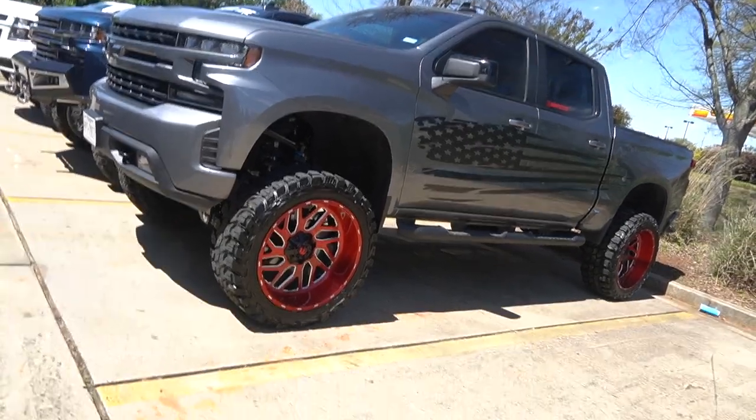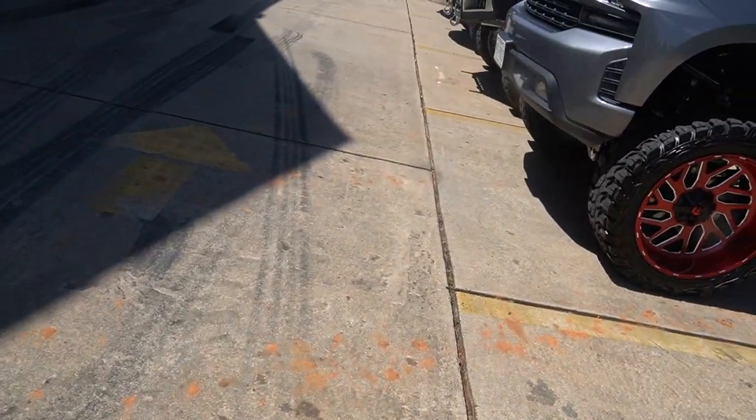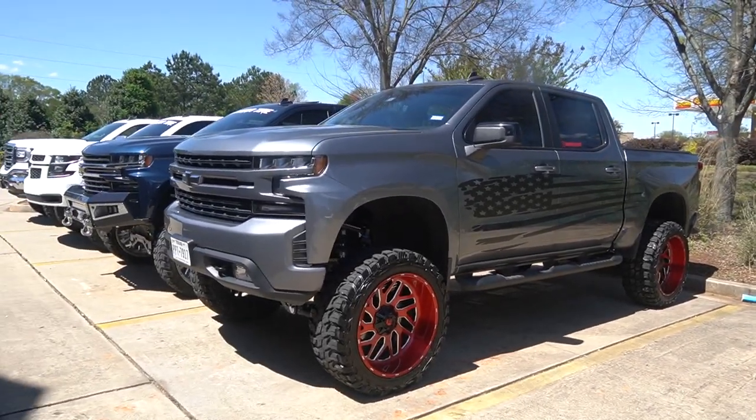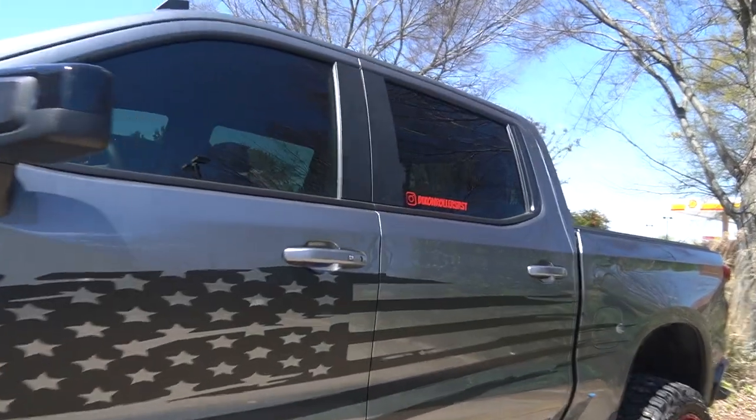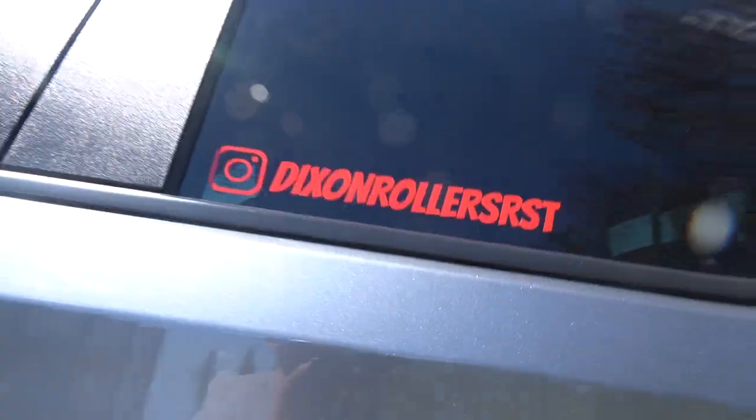All jokes aside, though, what year is this truck? I'm terrible about remembering. It's a 21. 2021 Chevy RST, hence the name, Dixon Rollers RST. I like that. That's real clean. That's real clean. I like the red.